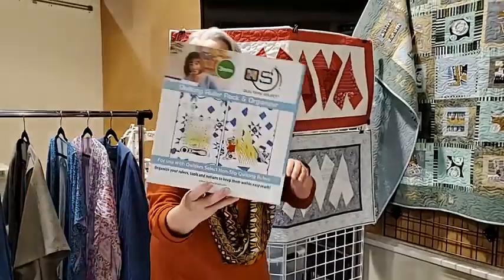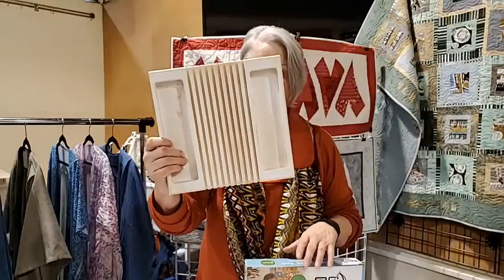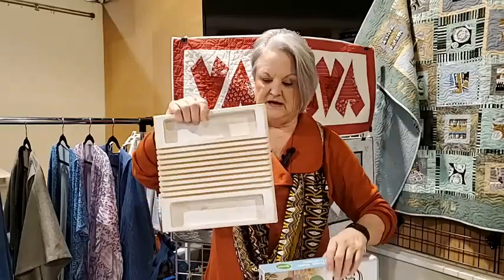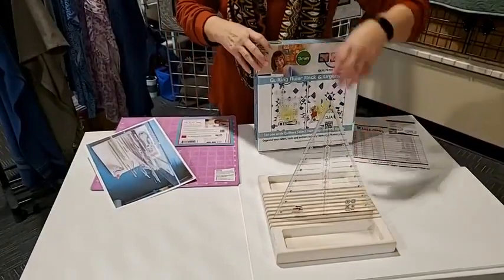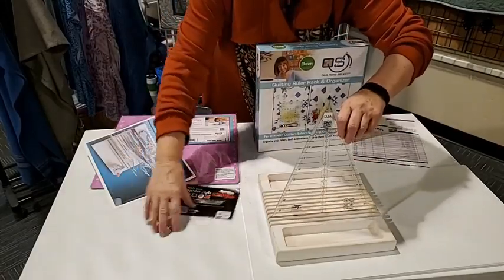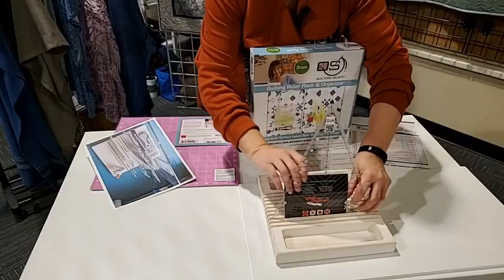And then we have the 3mm quilting ruler rack and organizer. And when I mean 3mm, that is what the slot size is in this. Now, we can order you a 6mm, which would be the ruler you'd use if you were a long arm quilter. But these are the standard rulers that we sewists use every day. It's solid wood with a whitewash finish and nice gripper feet on the back so it doesn't slide. And this would be a great item because you can also slide your instructions from Creative Grids right behind here. It'll hold both. And then you don't have to have a little separate file folder for those instructions.